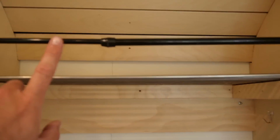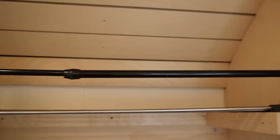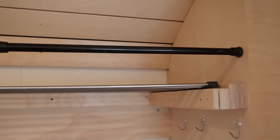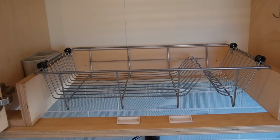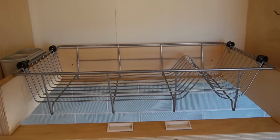And then above that, we have a shelf for drying and washing even more dishes. Really great solution. It's one that we've actually incorporated into a lot of builds since we built this bus because it works so well for that job.